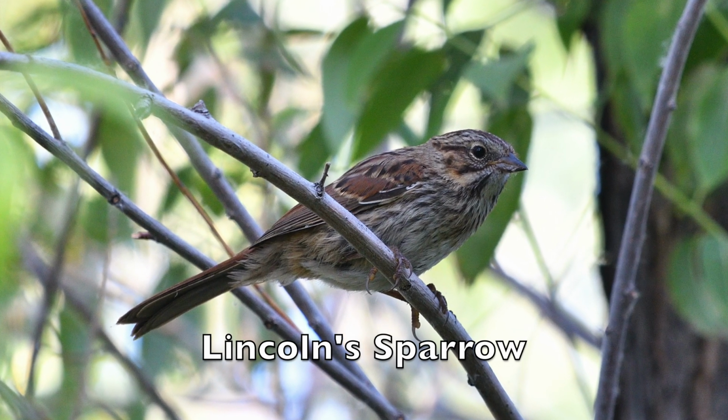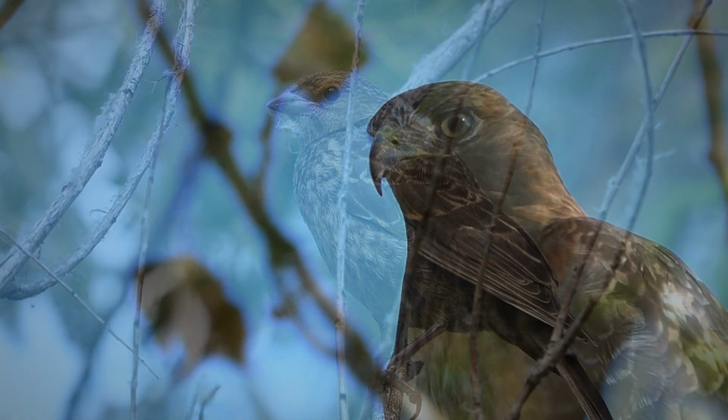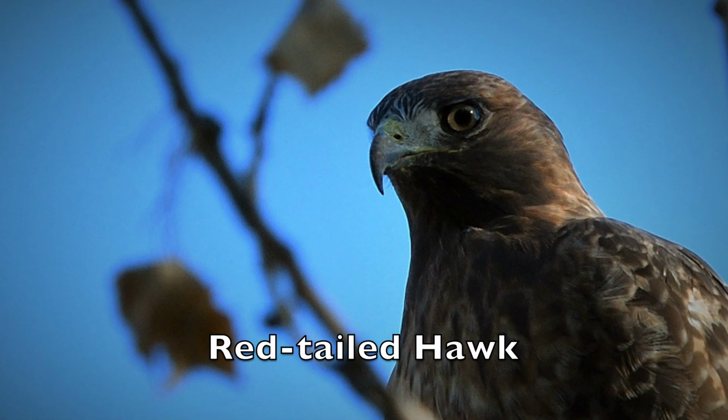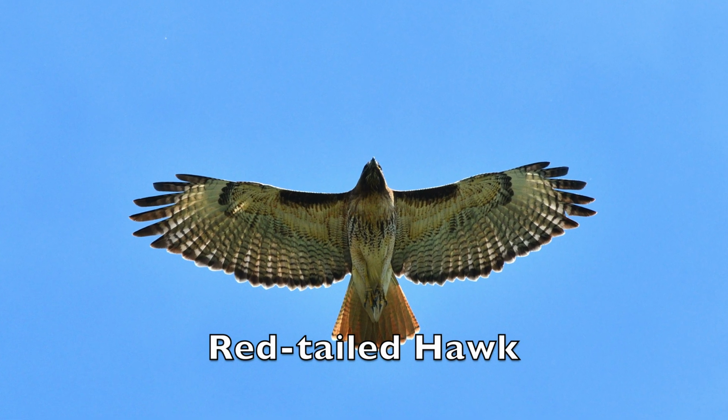So is it rare to see things like that, or is it common to see birds of prey and things of that nature? There are birds of prey out there almost every trip. Red-tailed hawk being the most common, and then Cooper's hawks, and then harriers.